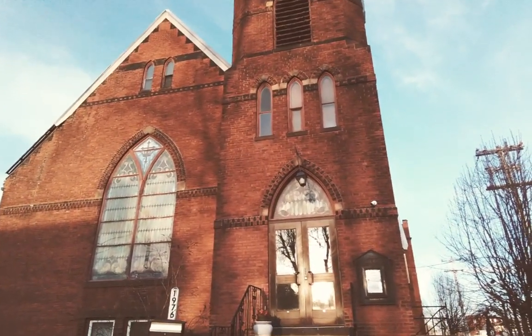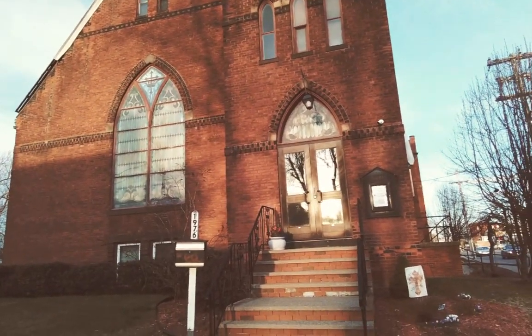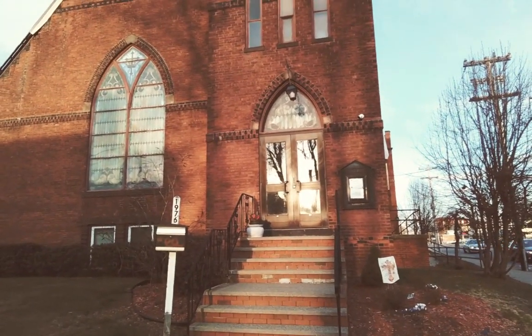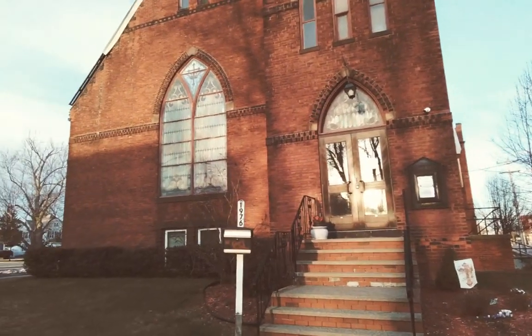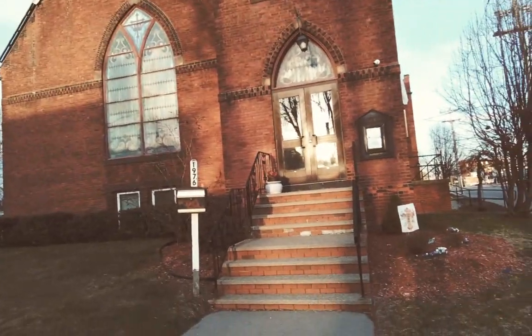You can see a lot of beautiful things about it. The tower is still gorgeous. It's still very strong. If you go inside, it's a typical Baptist church. A lot of beautiful stained glass, and then after that, a very plain interior. Okay, well, thank you for coming on this stop of our church tour.